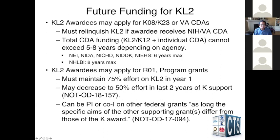Future funding. Once you get awarded a KL2, the common strategy for our KL2 program is to have individuals switch to an individual K08, K23 or VA Career Development Award because those grants provide more years of funding and more dollars of support. But if you do get a KL2 and you switch to a K08 or K23, you have to give up the KL2. We also encourage individuals who are KL2 awardees to apply for R01 or equivalent grants.